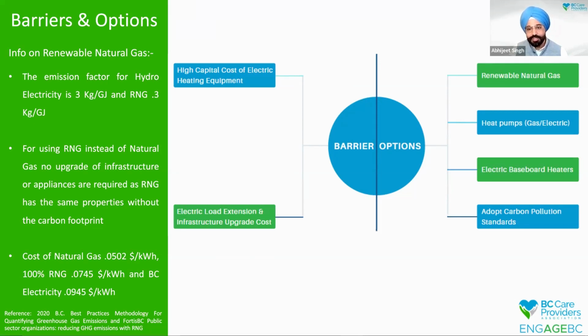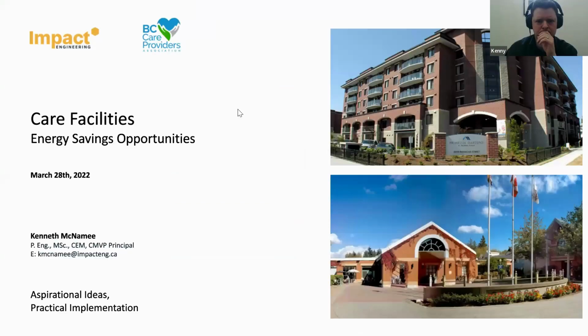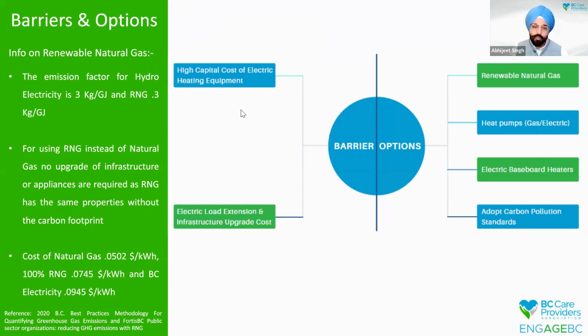Regarding the energy efficiency measures, Kenneth will educate us moving forward on what these measures will be to work on higher energy efficiency. But I would like to draw your attention towards renewable natural gas, which is called RNG. So what is RNG? When organic waste like rotting food or cow manure decomposes, it releases carbon dioxide, CO2, and methane into the atmosphere, also known as biogas.